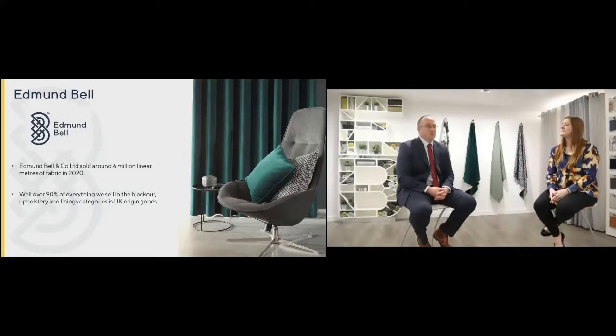When you think about the last 12 months in particular, 6 million meters of fabric in 2020 is huge. And to be able to say 90% of that in those product categories are UK origin, you'll struggle to find anyone else that does that. I've previously worked in other fabric companies, and even in the very highest tiers, the highest quality, highest price brackets, a lot is made out of China. So the fact we can do that here is testament to the management.